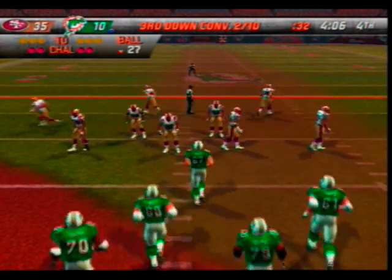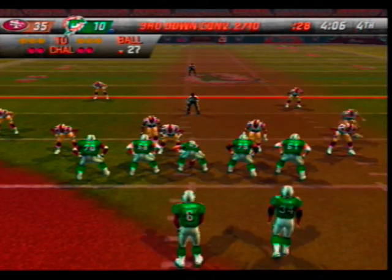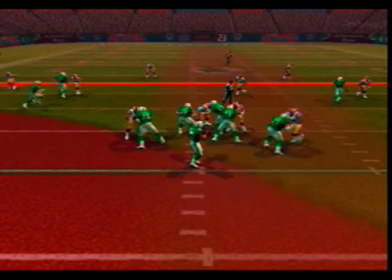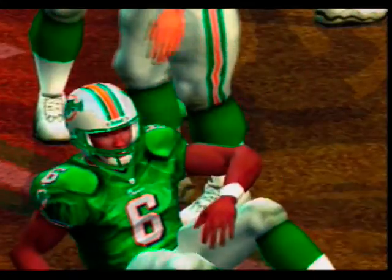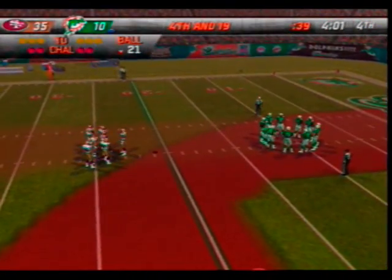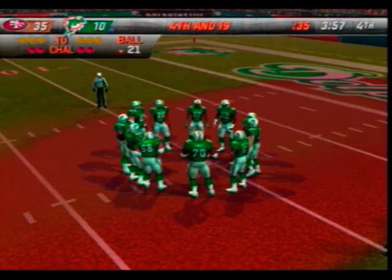Third and 13. Ball on the 27-yard line. Watch the ball be set. I think this defense looks forward to these third down situations because they've been stopping them today. Under pressure. Great effort that time, John. He's clearly one of the best in the league. Yeah, he's one of those guys who's been playing for a while now. And let me tell you, he might never be better than he is right now.